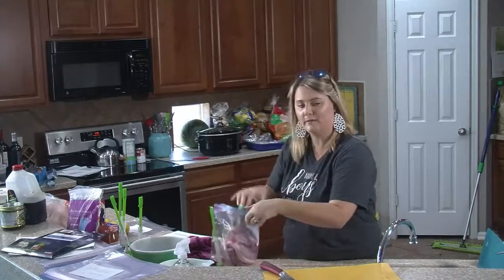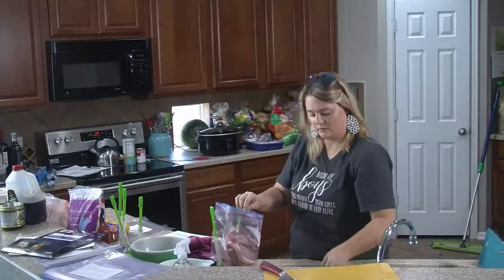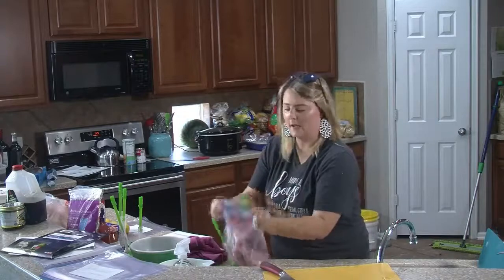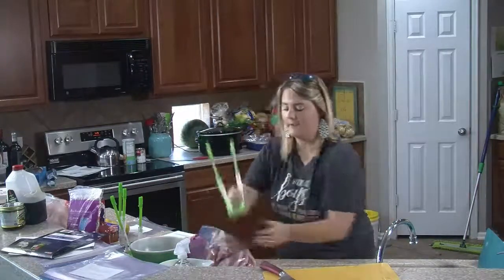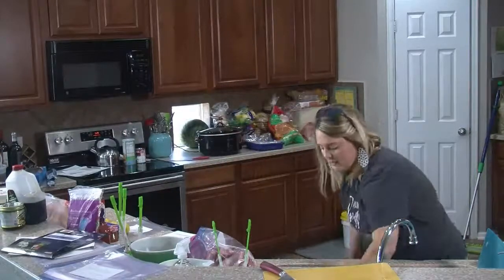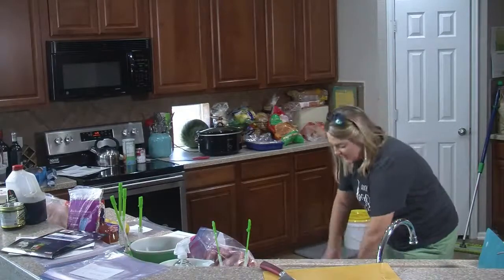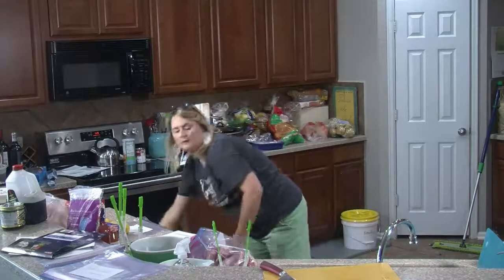Do you rinse your meat, Kelsey? I rinse my chicken. I used to, until I read that it makes it splatter. Yeah, the germs. That's true. That can happen for sure. I do like to wash my chicken if I'm getting fresh chicken breast or chicken thighs. I don't wash it if I'm using the frozen stuff.